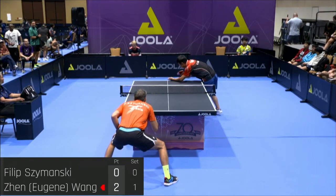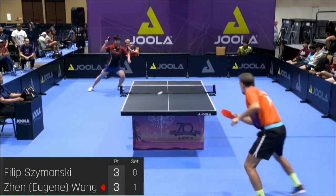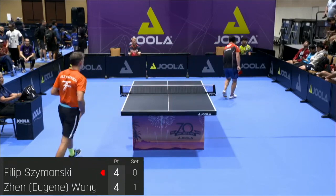English league players, the short reverse from the forehand side. And a big... And Eugene just flawless, pulled through it. Szymanski can do... Big backhand from Szymanski.